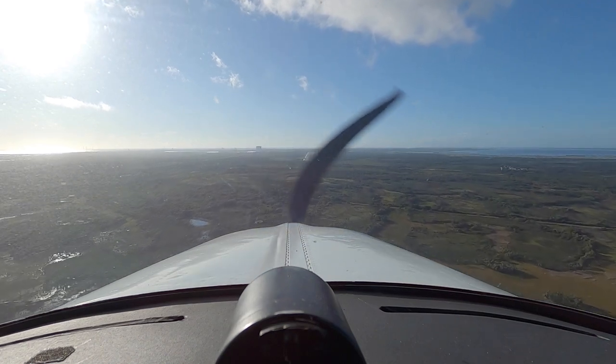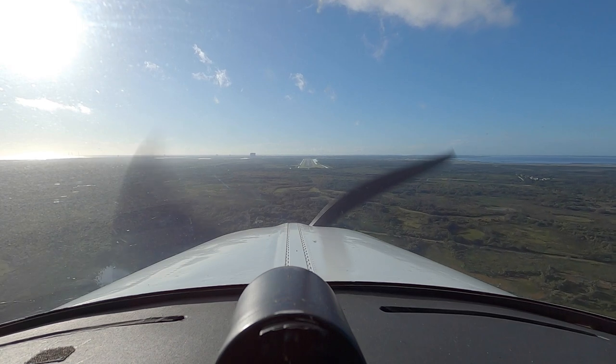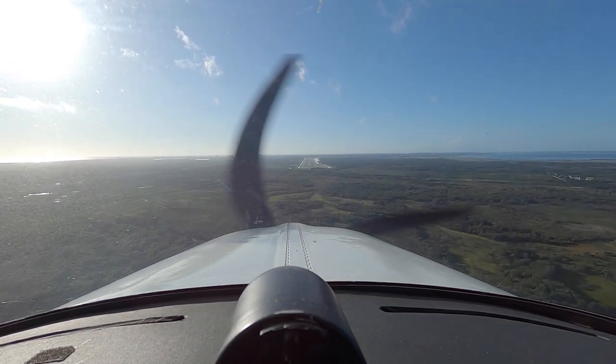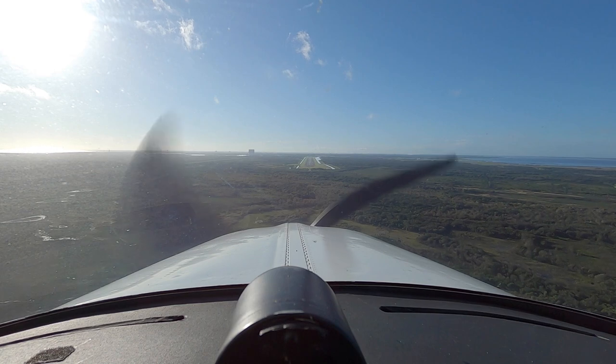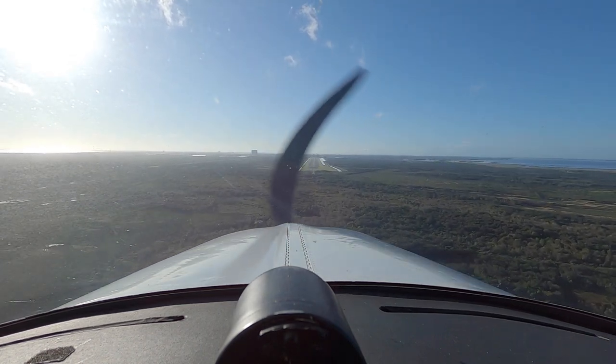Caution. Terrain. Caution. Terrain. Must not know that there's a perfectly good runway ahead. Terrain ahead. Pull up. Terrain ahead. Pull up. Not in the database, huh? We're going to hear the terrain alerting voice a lot more on the rest of the flight.